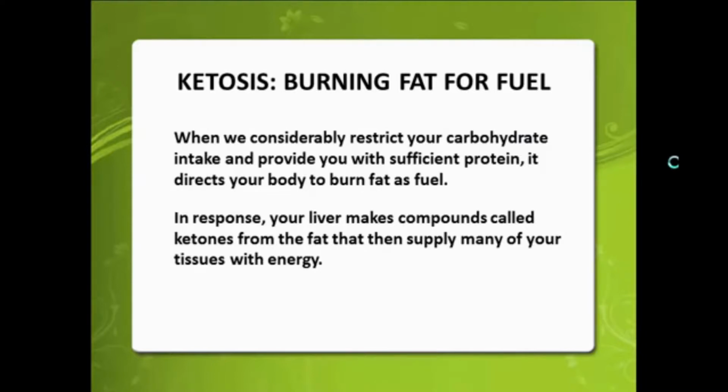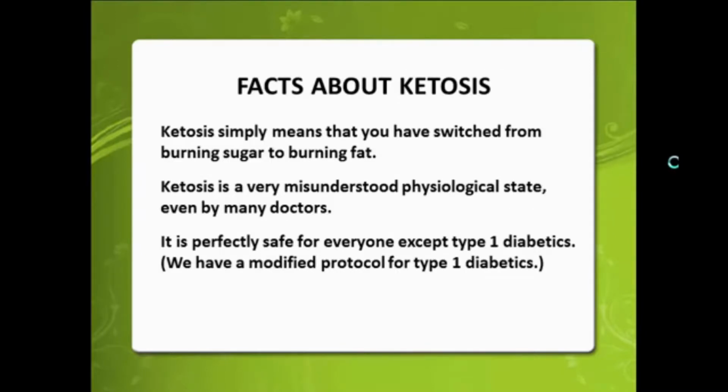The physiological state where your body is primarily burning fat for fuel is called ketosis. When your carbohydrate intake is greatly reduced, your body turns to stored fat, prompting your liver to make compounds called ketones that supply many of your tissues with energy, including your brain. Ketosis simply means that you have switched from burning glucose to burning fat. Although ketosis is a frequently misunderstood physiological state, even by many doctors, it's safe for everyone except type 1 diabetics. If you are a type 1 diabetic, we have a modified protocol specifically for you.